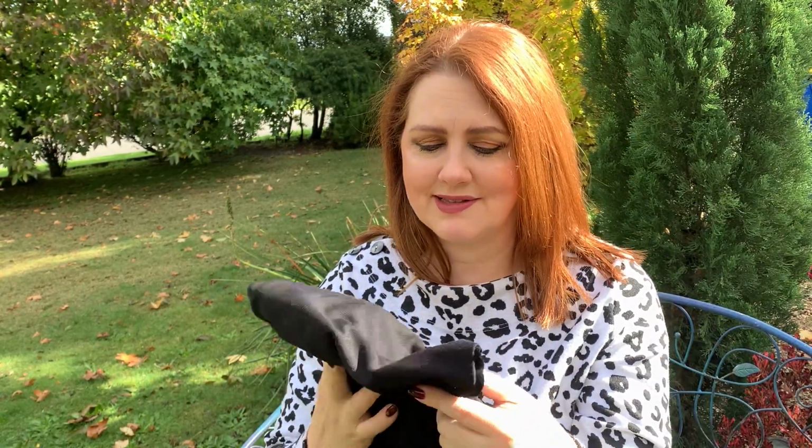I've noticed there's a couple of new patterns out. I'm going to do a brand new pattern episode as well for next week, as there is quite a lot of new patterns out. But the Sew House 7 have got a Cosmos top. I think that'll look lovely. And a new free skirt pattern. So that will be out next week.